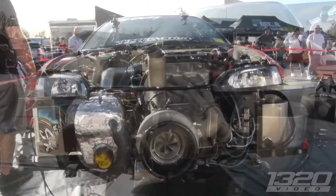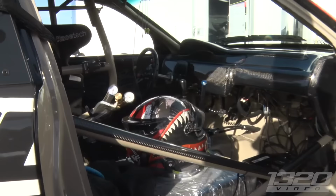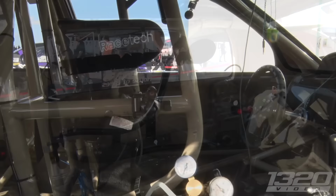What's the engine in here? It's a 2-liter B-series. It's a 2-liter displacement. That's nuts. So how much did it weigh last year? It was 2,500 pounds here last year. It's 2,400 right now. Okay. But we're thinking about spraying it now, maybe. That'd be cool.